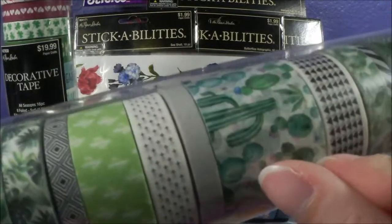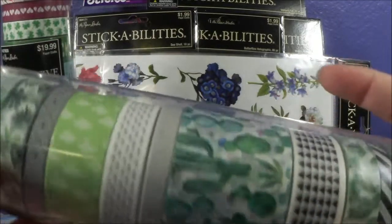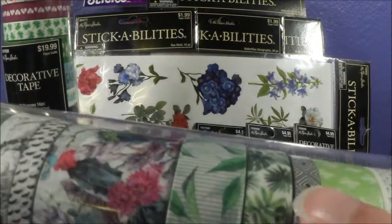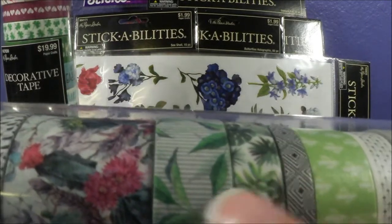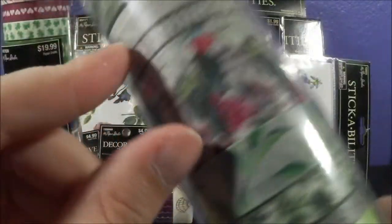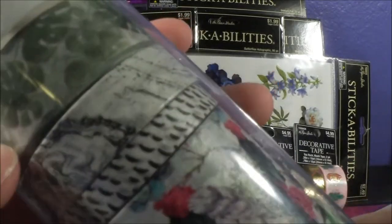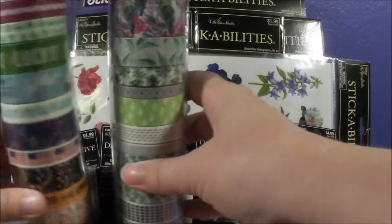This is a big, thick roll. I'm not a big fan of the big, thick rolls, but it's cool. It's got cactuses. I really like this one. It's a bunch of little plus signs. And then I love this one. Geometric pattern. And these two I adore. More Monstera leaves. Then there's another big Mama Jamma. More cacti. I like that one. And then there's this cool one, and then more Monstera leaves. So I decided I couldn't live without it.